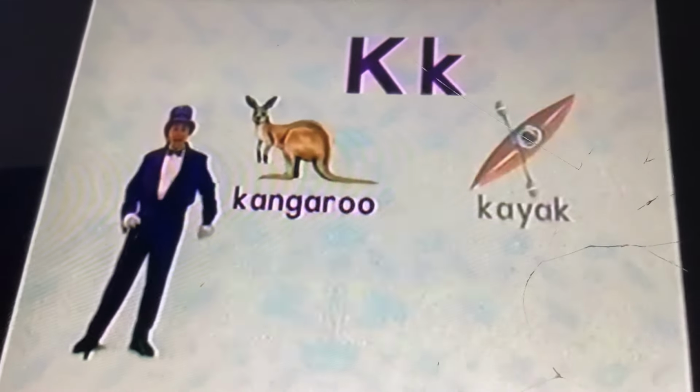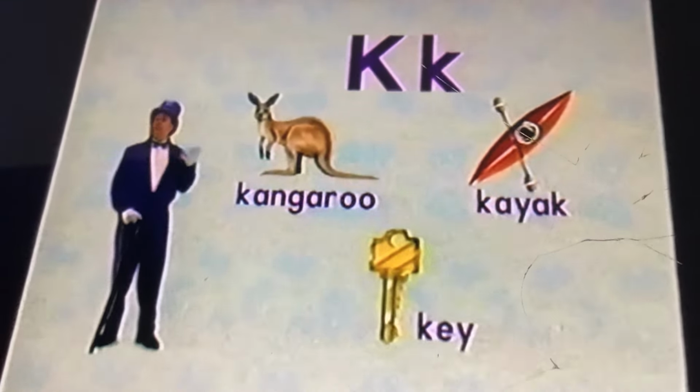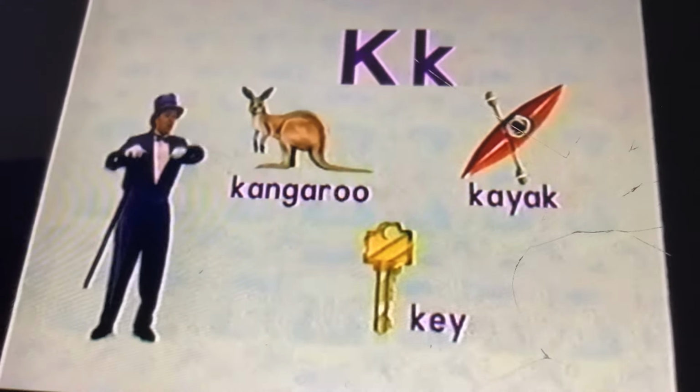Keep it up, you're doing great. It's time to learn the letter K. Oh my, there's a capital K and a lowercase k. Kangaroo, kayak, and the key. These K words are fun for me.